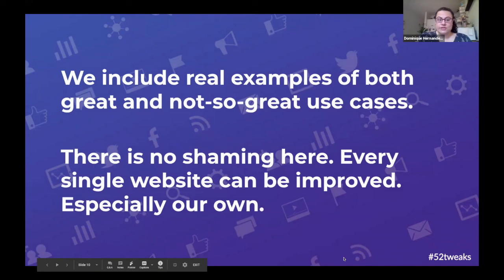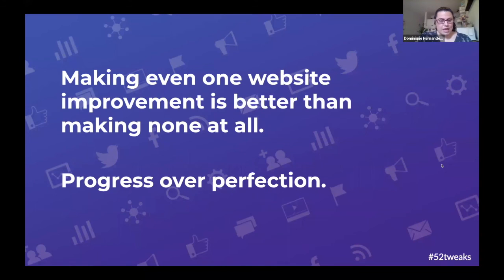We also include real examples of really great and not so great use cases, but this is not about shaming. Again, many of the websites that I show as examples of not great are ones that I built and maintain to this day. Every single website can be improved, the ones that we manage and also the ones that you manage. And making one website improvement is better than making none at all. I think a guiding philosophy for both Chris and I through all of our work and through website work is progress over perfection.